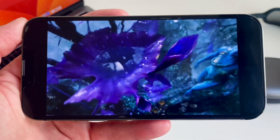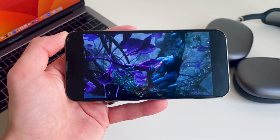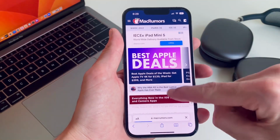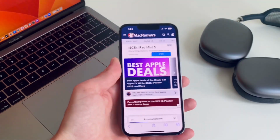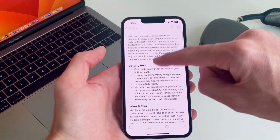Now for the display, I haven't had any issues with the display. Everything's still working great and has worked great every single day. Another feature that came with this update was the 120 Hz refresh rate. That's still working great. I can't imagine using a phone with a lesser refresh rate. So if you're upgrading to an iPhone 13, you're really going to like that.